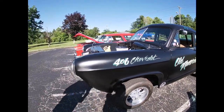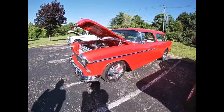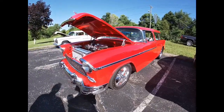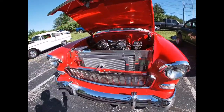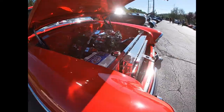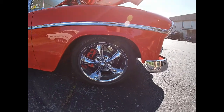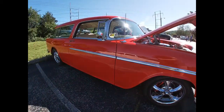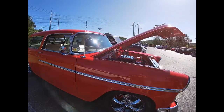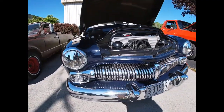Here's what I like. It's nice. Really nice, too. That's a slick paint job, isn't it? Mm-hmm. Yep. Just like Mercury grills. Yep. Fancy, fancy.